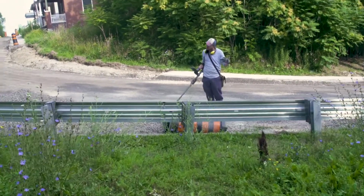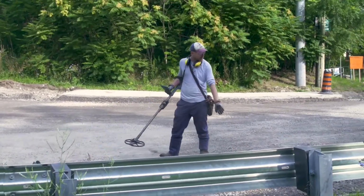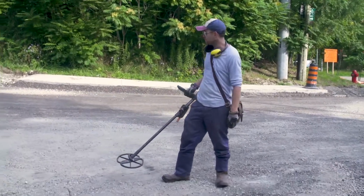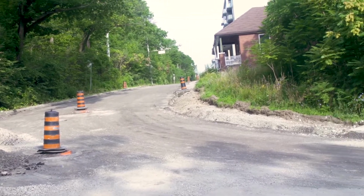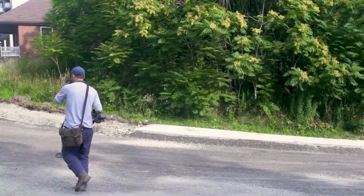We're on the road. Now, obviously these piles, it's screening. It's probably been brought in to do the asphalt work. So you're not gonna find anything in these guys. What I'm looking for are the dig outs. So you can see that side wall there where they've already done the digging for me. So I'm just gonna run over there quickly and give it a quick scan and see what we can pull out.